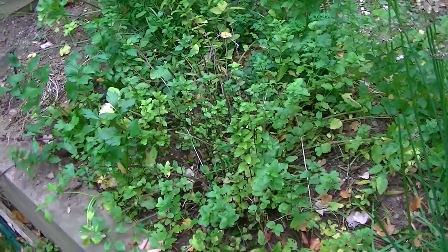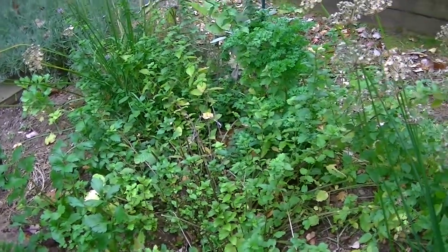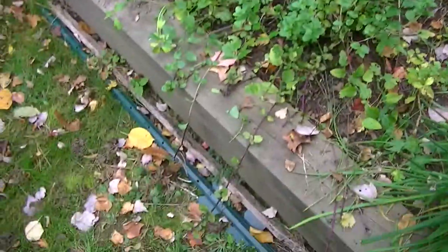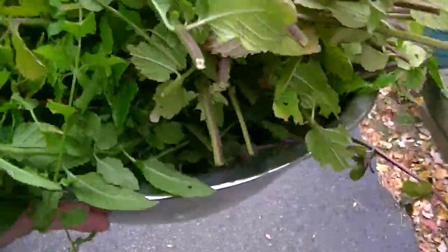Alright, time for the mint to come down. Done. And just like that, I found the celery. And fresh oregano. I didn't cut everything down. It's going to come back next year. Not a problem. Look how much mint I have. It's my giant bowl.